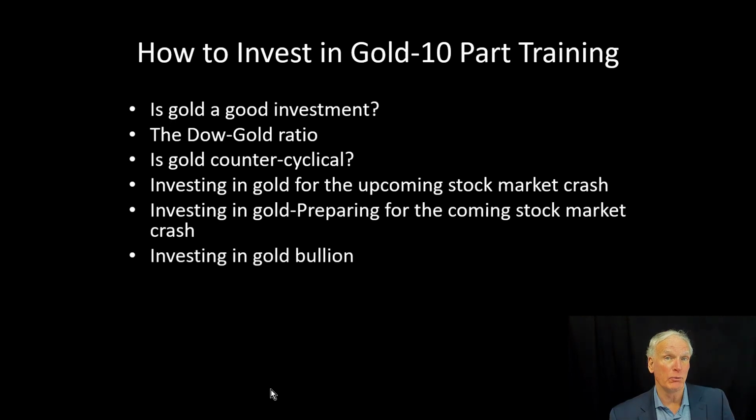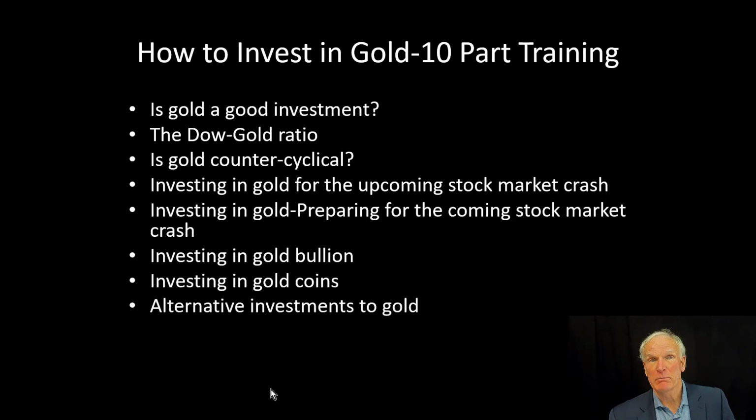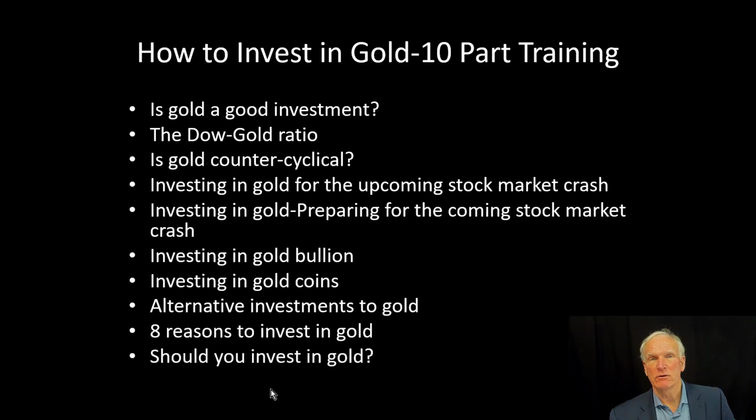Then we look at how to invest in gold bullion, how to invest in gold coins, and how to invest in silver, platinum, and palladium, alternative investments to gold. And then we look at 8 reasons to invest in gold. And finally, ask the question, should you invest in gold? And I explain to you my reasoning in making my decisions in the spring of 2020 to completely divest myself of stocks and bonds and put myself into cash and gold because of what I believe to be a massive stock market crash about to descend upon us.